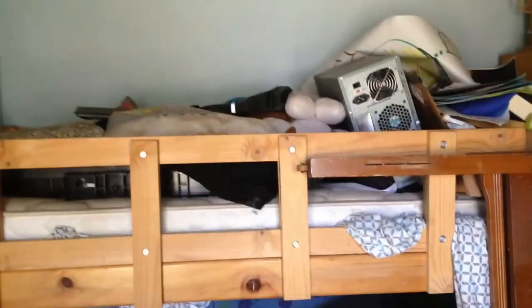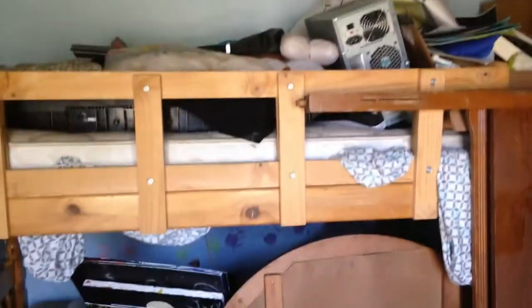room at a time. Today I am going to be working on the bunk beds, the stuff on top, the stuff in there, and the stuff underneath.